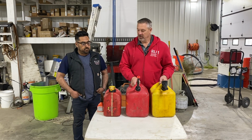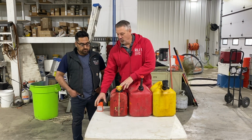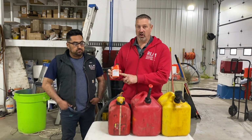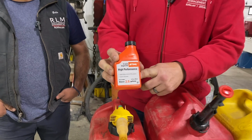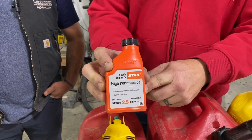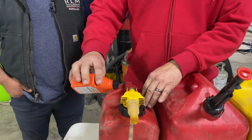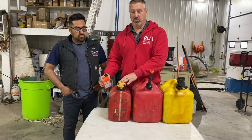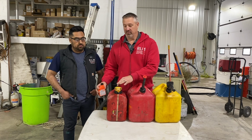Two-cycle fuel is mixed with 1 canister of special two-cycle oil. And then we open this up, we pour it in there first, and then fill it up with gas, putting 2.5 gallons of gas in there.